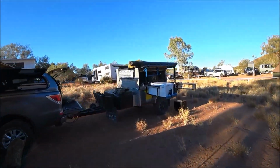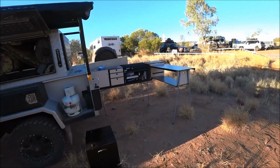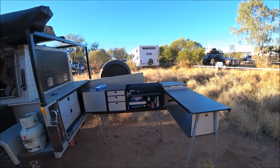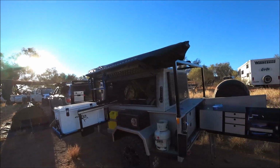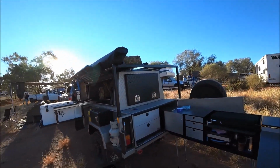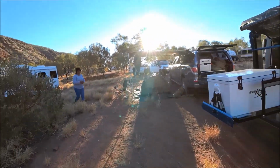And we're not putting the big awning up tonight, but we have deployed the kitchen because we're going to cook some sausages and onion and all that tonight. Put them in a wrap. And nice and easy, just grab the swag off the top of the D-Max. The fridge is out. Beers are out, we're ready to go.